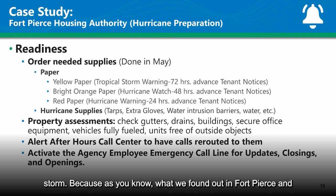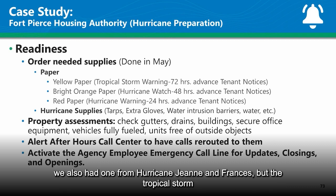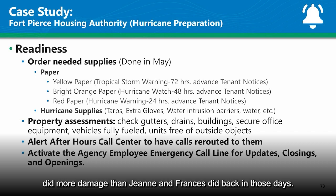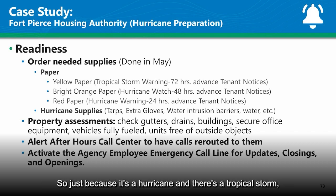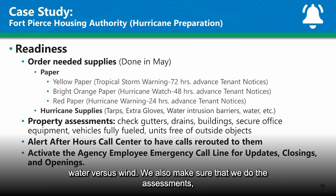Because as you know, what we found out in Fort Pierce and in St. Lucie County, we didn't have a direct hit from a hurricane, but we had a direct hit from a tropical storm. We also had one from Hurricane Jeanne and Frances, but the tropical storm did more damage than Jeanne and Frances did back in those days. So just because it's a hurricane and it's a tropical storm doesn't mean you have less damage, because as we all know, water versus wind.